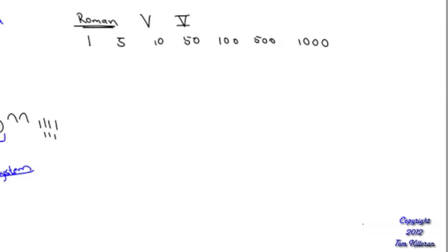So let's go through the possibilities with Roman. The Roman symbol for one, again, looks like our normal one. Most cultures have that as a tally or something like that. 5, 10, 50 is L, C, D, M. And there are no lines on the top and there are no lines on the bottom. Just straight up letters. Now there are a couple rules.